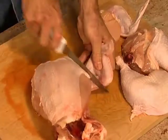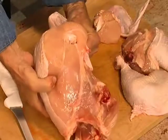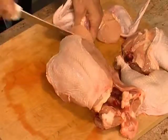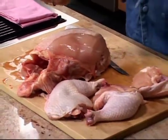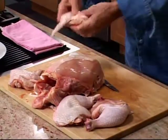A slice down the back side of the breast, open up the chicken, so you see the bone, cut that, and there we have a nice wing with a piece of breast meat, which is ample for a portion on a meal.